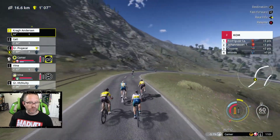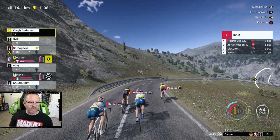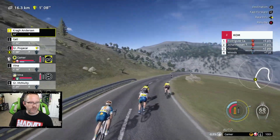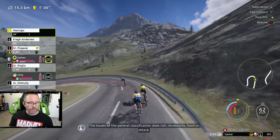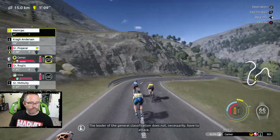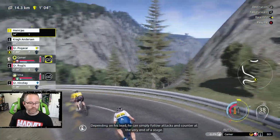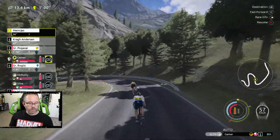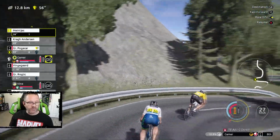We're going to get some recovery on the descent. Maybe I should take control and try to maximize that recovery. We're down to 7. Vine gets dropped. He has not fallen. The leader of the general classification does not necessarily have to attack. Depending on his lead, he can simply follow attacks and counter at the very end of the stage. McNulty catches Vine. That's now a group of 7 chasing.